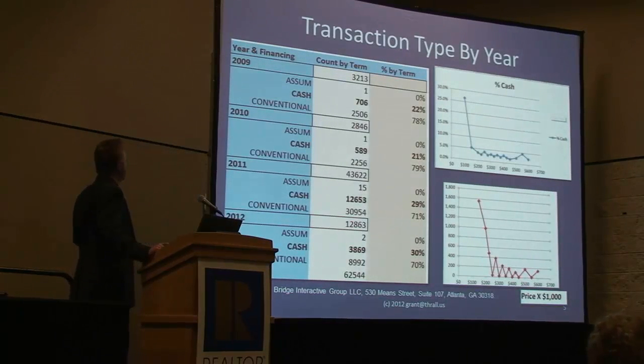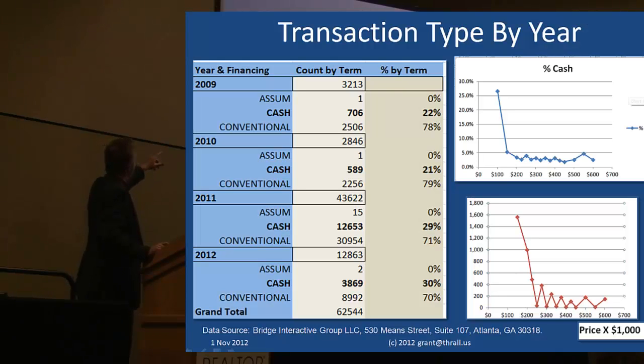Now, this is for a 4-year time period, 2009, 10, 11, 12. And so the generality is that in terms of price, the lower price houses, you can see on the upper right graph, have a greater proportion of houses sold with cash. A lot of houses that are very high end, but mainly lower end houses, under $120,000. And we also see that in cash 2009, we had 706 sales. The cash in 2010, 589. 2011, 12,600. So it's jumped. And now in 2012, and this is just the first quarter of 2012, it's about 4,000.